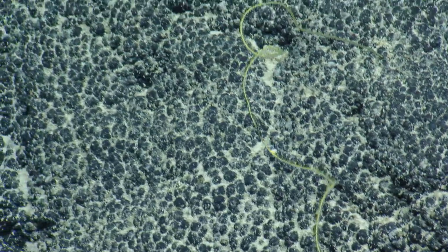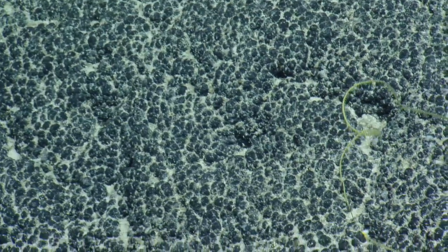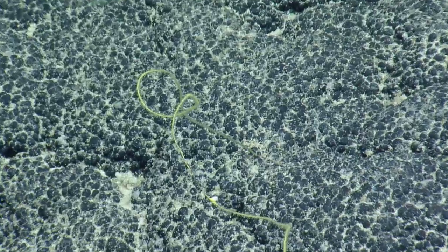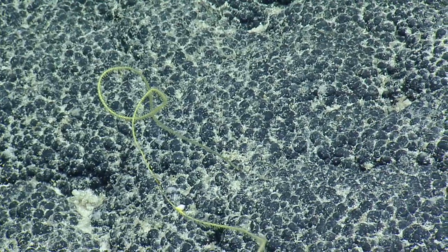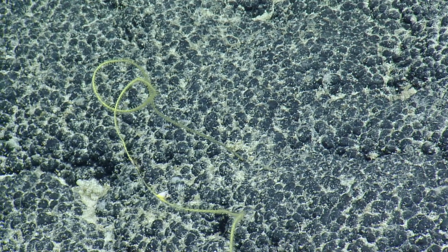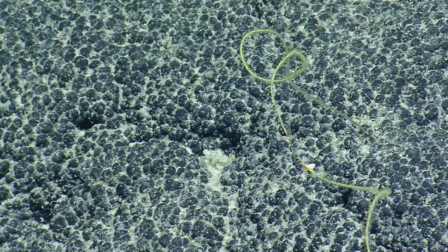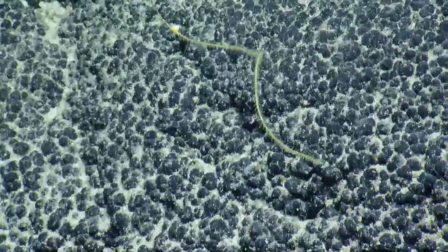Oh, nice. Leela, what do you think about this one? That's interesting. It looks a lot like the one we saw before, but just green. Yeah, it does look like that. I think it could be a Stichopathes. Yeah, it's definitely a black coral. Yeah, I think this is Stichopathes. Okay. Thank you.